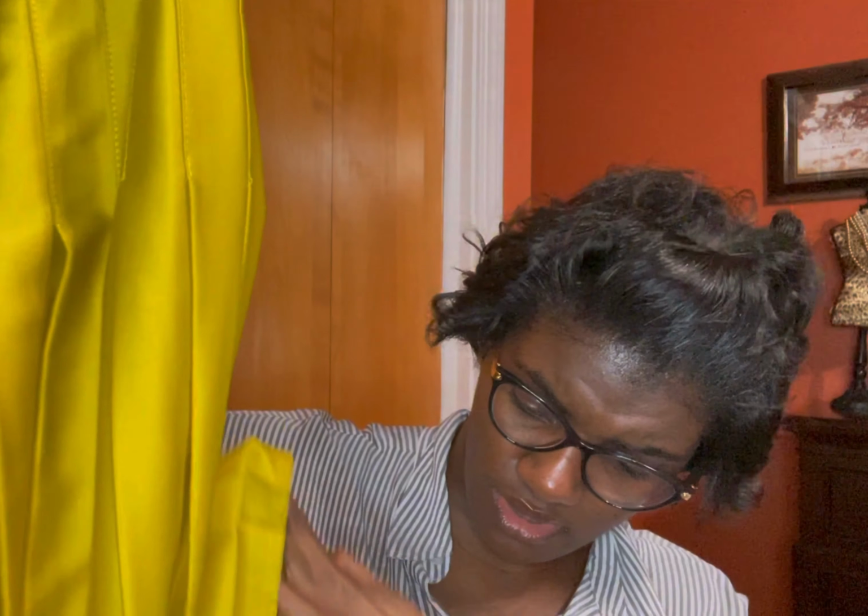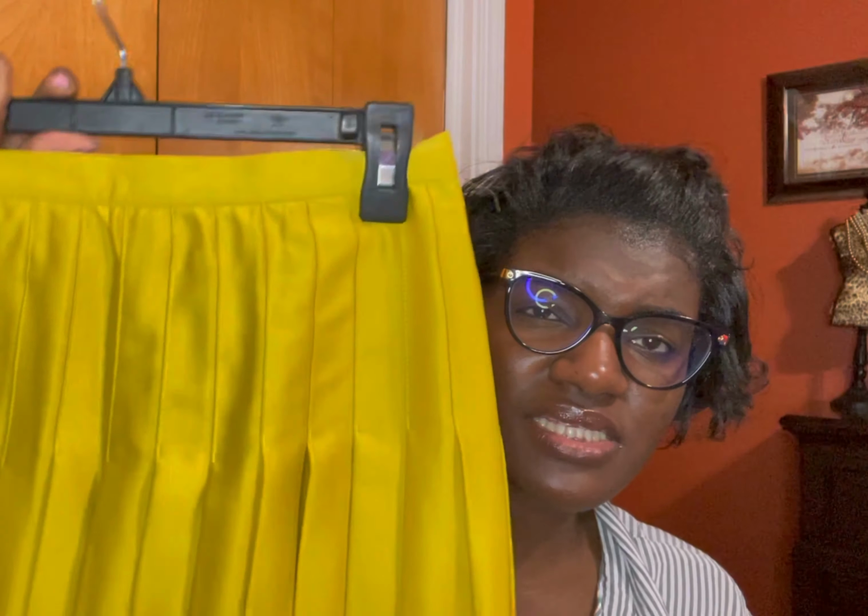But I have been looking for something for this skirt. If you've watched my previous videos, then you've already seen this skirt. I have never worn it, and I purchased this from Marshalls. So this top came from Marshalls, and then this skirt came from a separate Marshalls. This skirt has a lot of weight to it. So this is definitely one of those items that you can transition from winter into spring. I love the color.